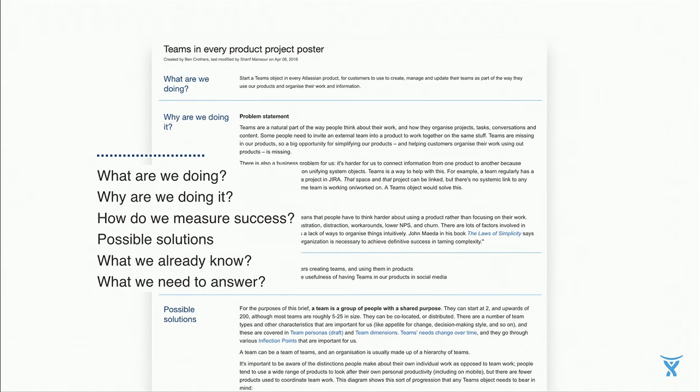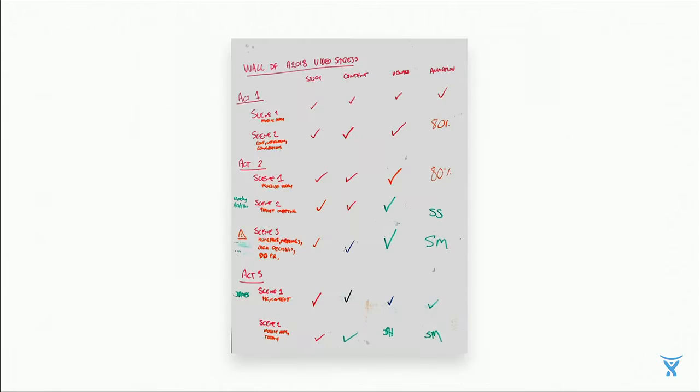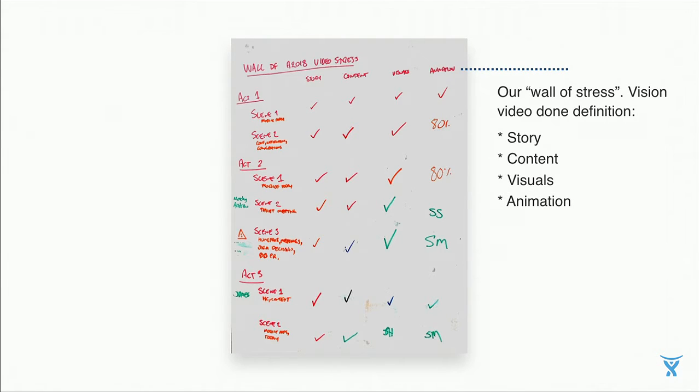Hey, we talked about these 5 solutions that could solve this problem. What do we already know? And I think the most important thing out of this is, what are the things we need to answer? Because usually in your vision project, you'll finish with 1,000 more questions than you did when you started. And those questions, and a prioritized list of those questions, is very important for those teams to pick up and go, now let's work out how we're going to build, or how we're going to get to this vision. So that was the definition of done for a concept.